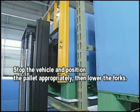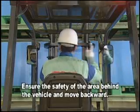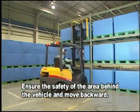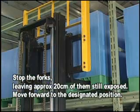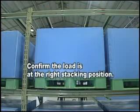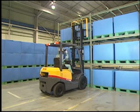Stop the vehicle and position the pallet appropriately, then lower the forks. Ensure the security of the rear and slowly move backward. Stop at the position where approximately 20 centimeters of the forks are still exposed, lift the forks and slowly move forward to the designated position and then stop. Confirm the load is at the correct stacking position and put it down slowly. Make sure the load has been placed properly.